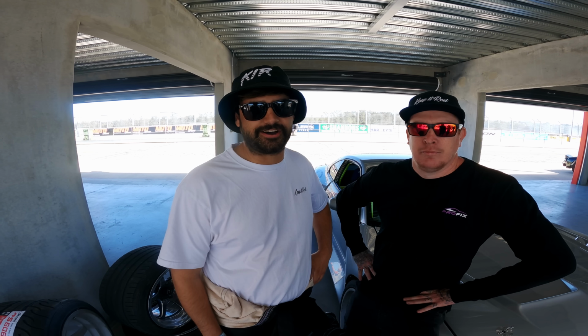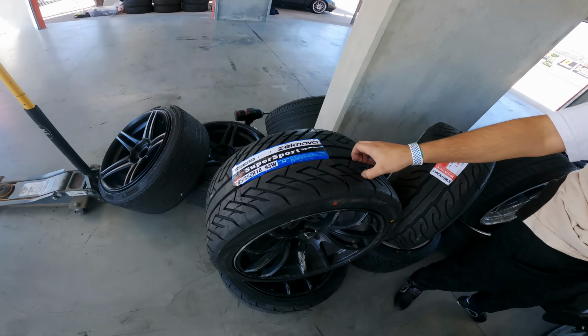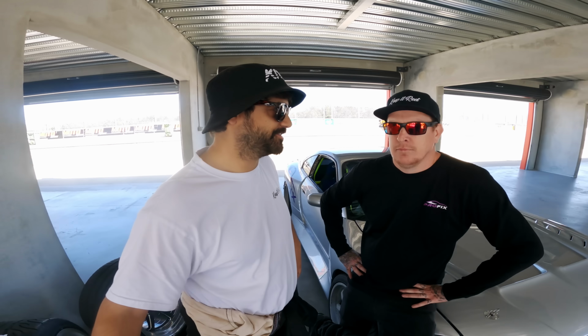Unfortunately, we didn't get to test the tyres, but at least we've got some grippy boys. I reckon we'll just commit to the RSs because we're still on a pretty high pressure. So we've got plenty to drop it down and whatnot.